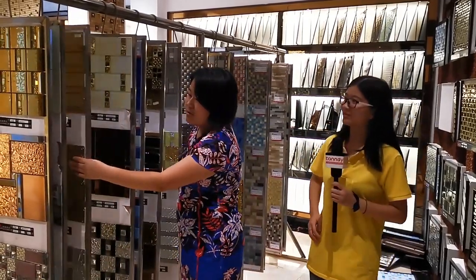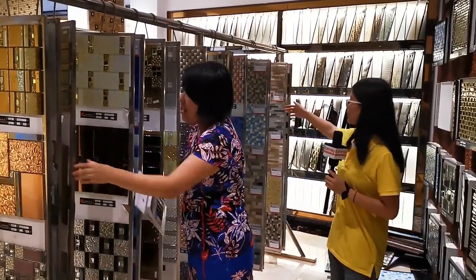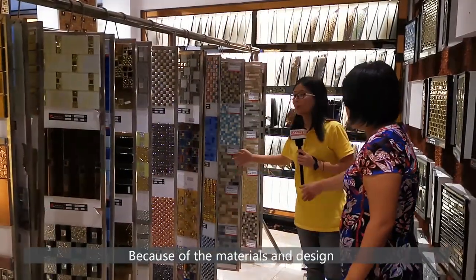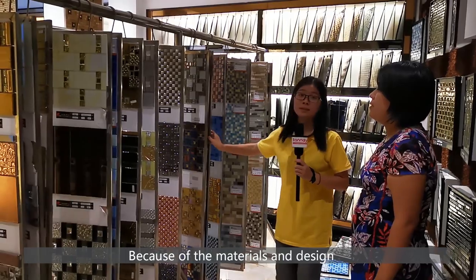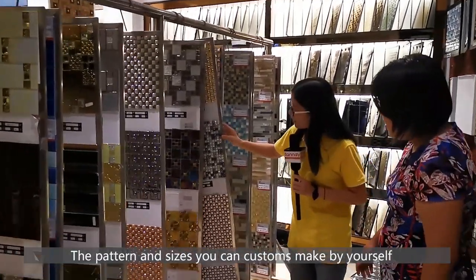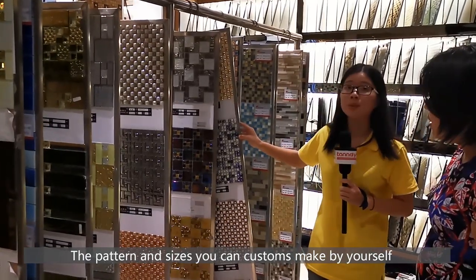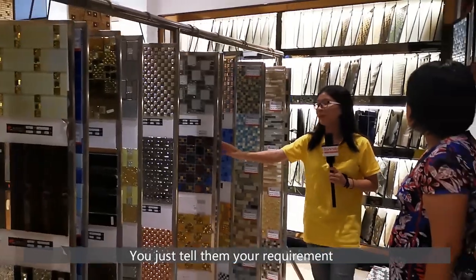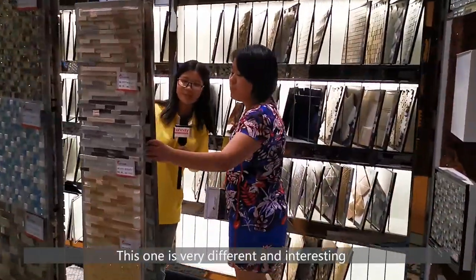These are cheaper. Like in this room, they hang some cheap samples because of the material and the design. You can check more here, and the size and the pattern you can customize by yourself. You just tell them your requirement. This one is very different.